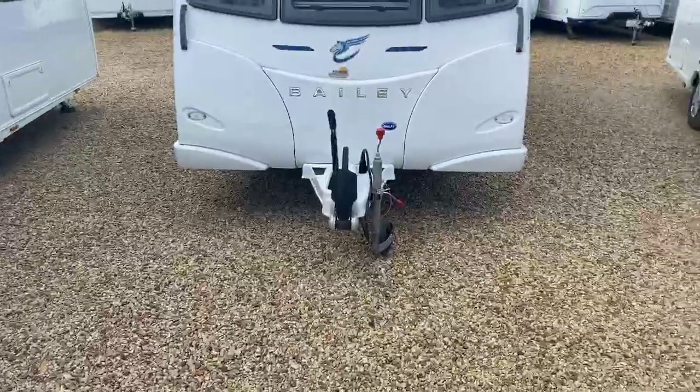Just about to take you on a short walk around tour of a Bailey Pegasus Rimini 2017 that we've currently got in our used stock. So here's a good look at that particular caravan.